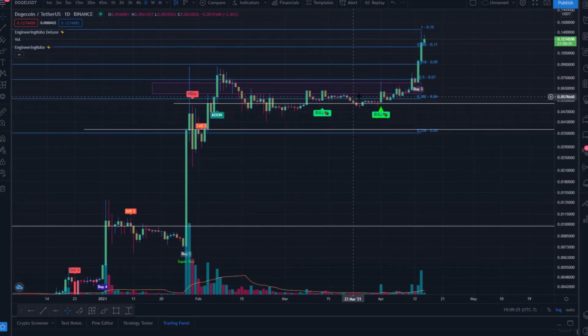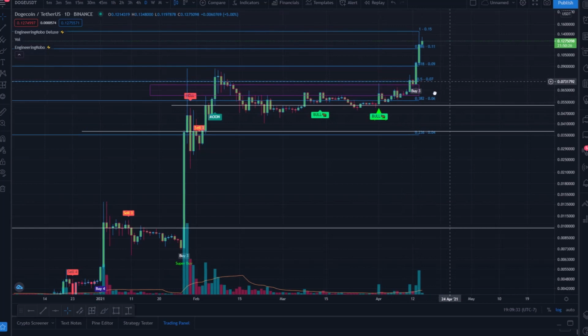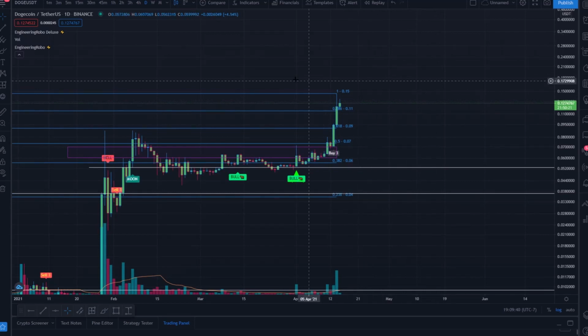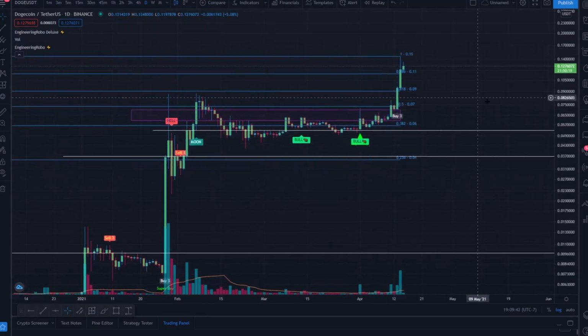This was very key accumulation, tight accumulation, and the longer we traded sideways, the more we accumulated, and the more we held this level as support, the stronger this upward break was and is going to be. It could very much continue to higher highs, and we could see some very insane gains continue for Doge very soon here.